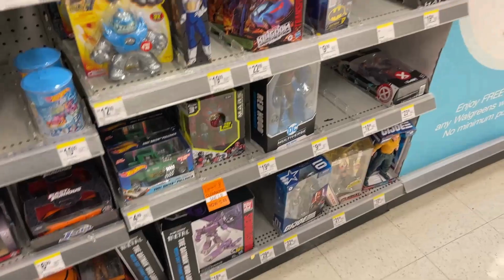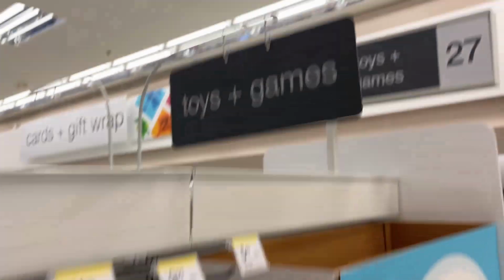Mario Kart, a couple Marvel cars. I think that's gonna do it for this Walgreens. So no Marvel Legend exclusives, but we found the old Master Chief still hanging out.